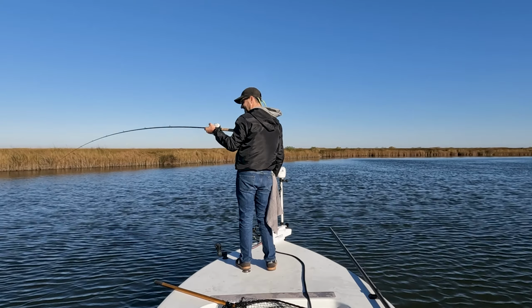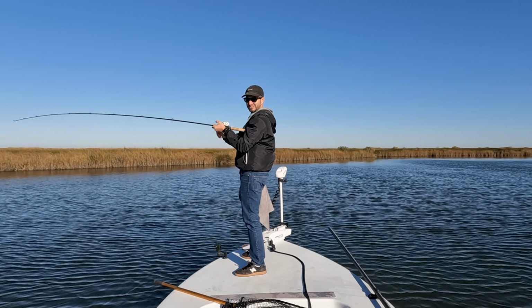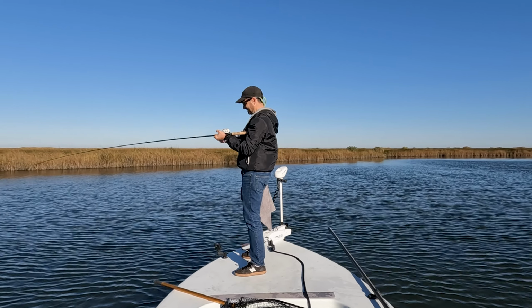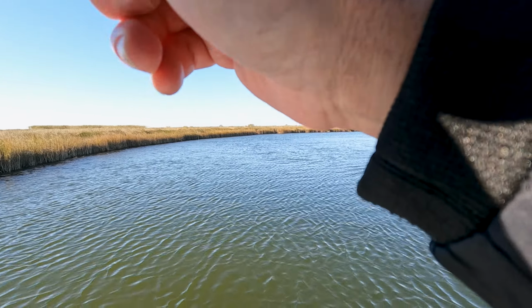Love it. Love it. This is so much fun. Listen to that, y'all. Just listen to that. We're catching 20-inch trout. I bet this is a 24 or 25-inch red. I haven't seen it yet, just based on how it's fighting.